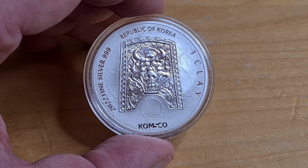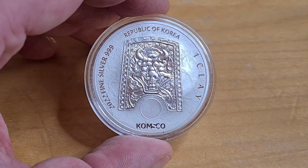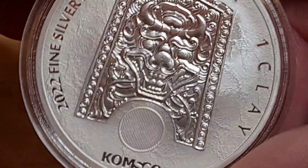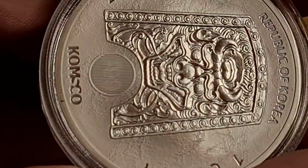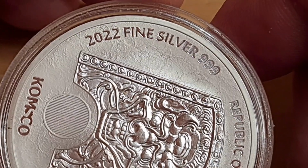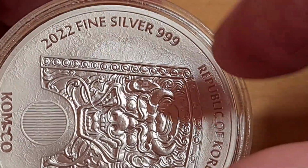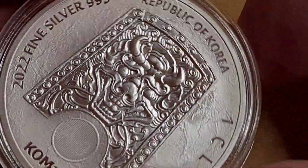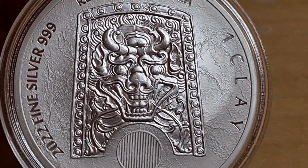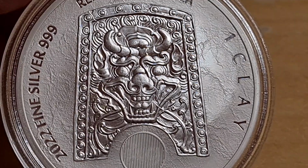But this is the Komsco mint, as you can see down below. And as we zoom in, we'll see all the cool details. Now, I'm trying not to get this wrong. I believe I mentioned coin. It's a round. It's not a coin at all. But it's a 2022 fine silver 999 Republic of Korea 1 clay. Now, what's 1 clay? It's not a value. That is Komsco's way of measuring a troy ounce.